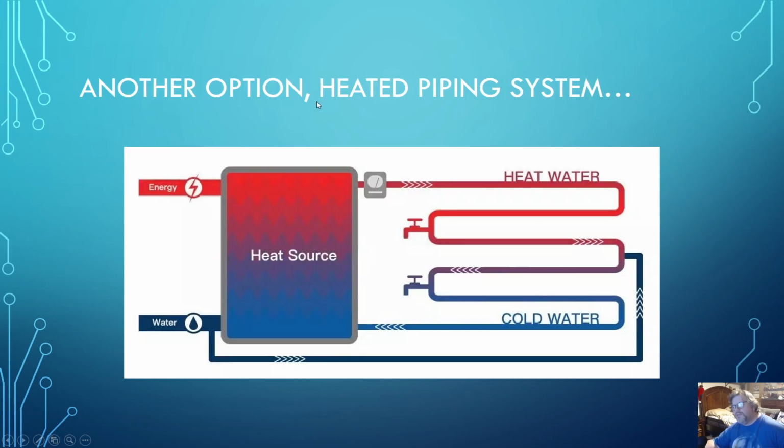Now here's another option, a heated piping system. Now this is the basic thing that I had in mind. Of course this is a totally different design, but this is a design for the heated piping system to let you know what I'm thinking about. Melting the ice, heating the water, moving it to a different source. Even though it's cold water, you can still keep it warm.